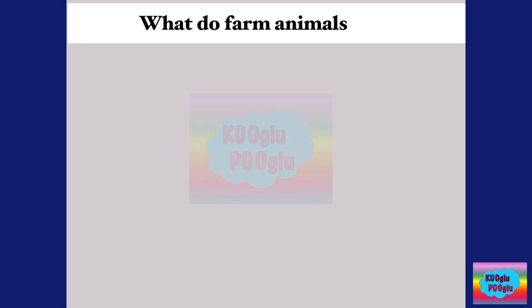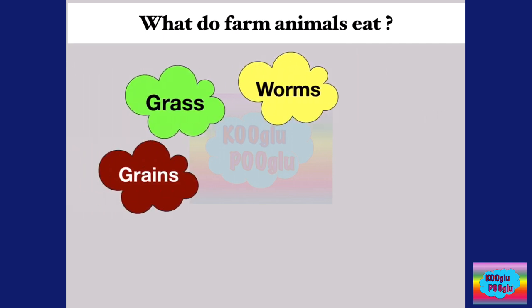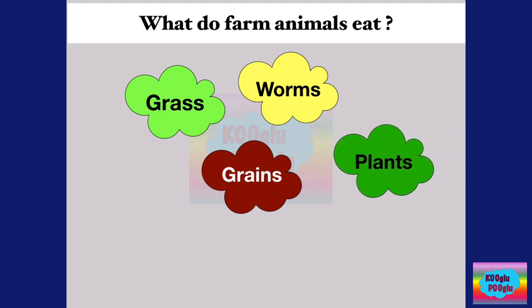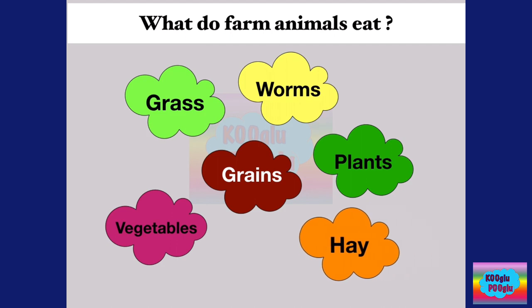Now let's learn what farm animals eat. Some of them eat grass, some of them eat worms, ew. Some of them eat grains, some eat plants, some eat vegetables, and some eat hay.